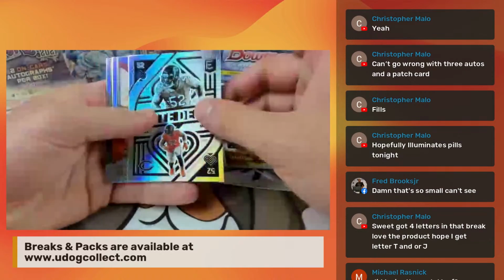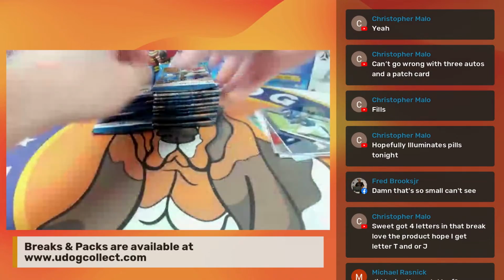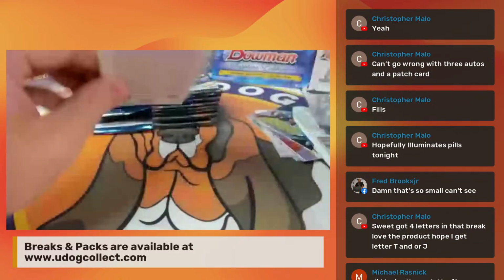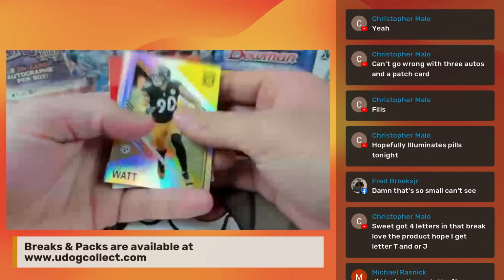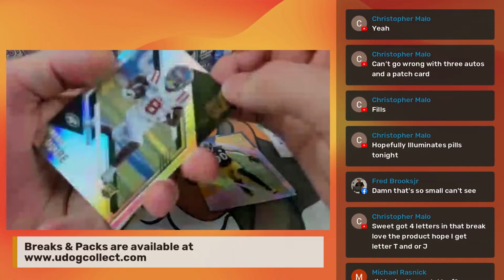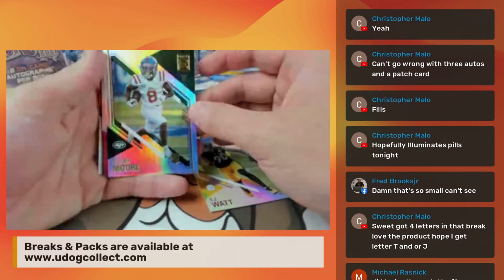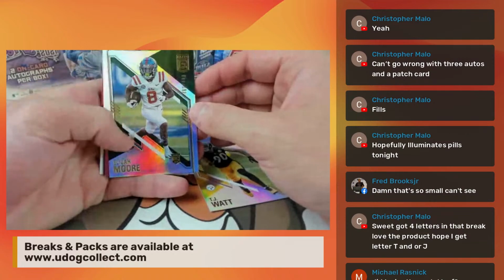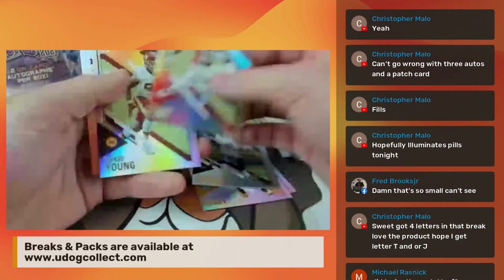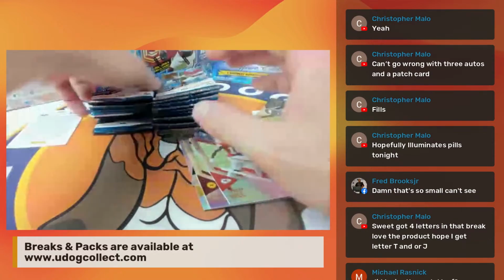Got an Elite Deck Khalil Mack, Baker Mayfield, and Miles Sanders. TJ Watt, Zeke, Elijah Moore. There's the Jets rookie. That one's numbered out of 999. Get a focus on that. There we go. Elijah Moore out of 999. That Jet is going to John Dolan. Tyreek Hill, Chase Young. The Kid Reporter Super Bowl card.